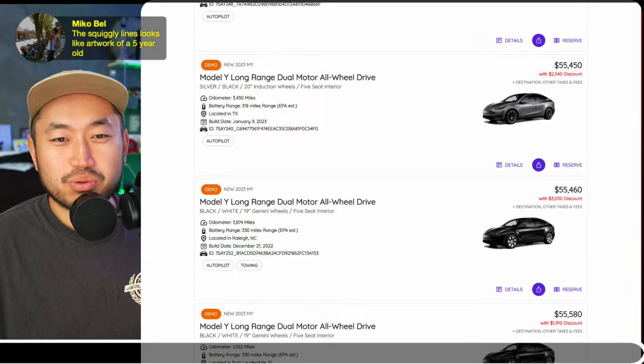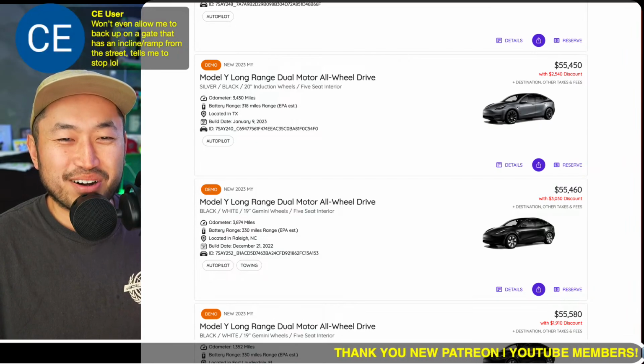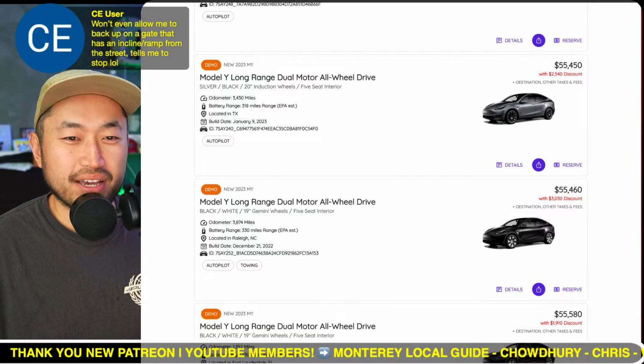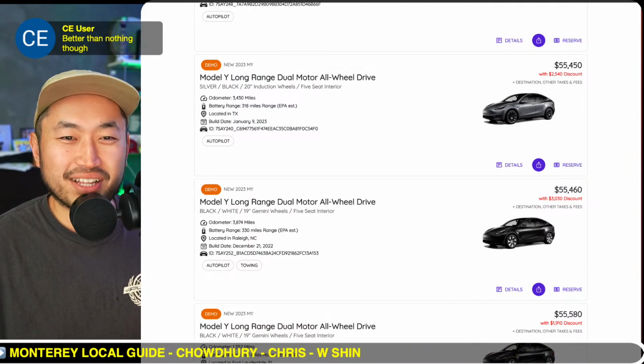Yeah, you should be fine. The squeaky lines look like an artwork of a 5-year-old. That's good. Won't even allow me to back up on a gate. Has an incline ramp on the street. Tells me to stop. Yeah, that's pretty annoying. Better than nothing now. Yeah, exactly. That's how we like to think of it.